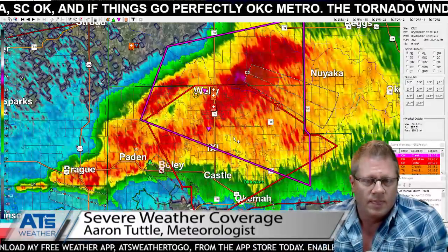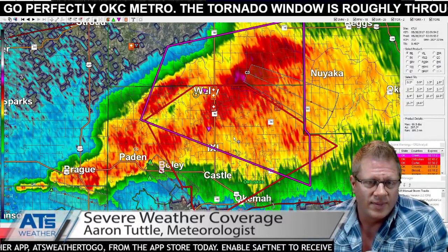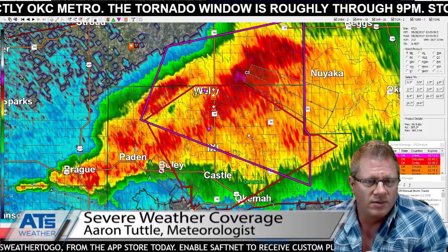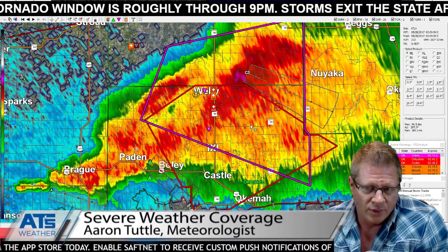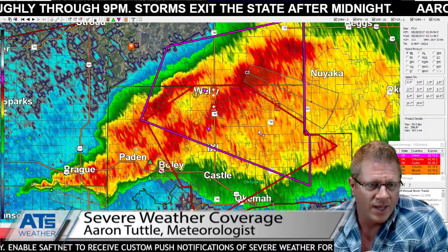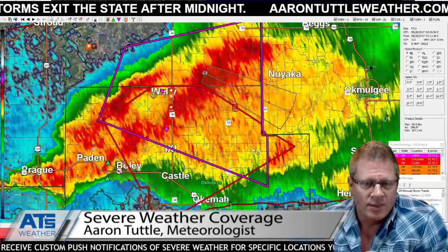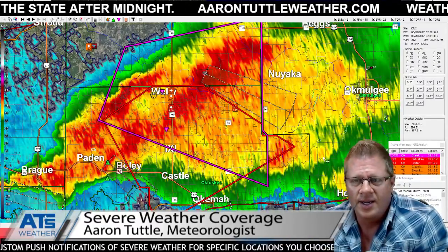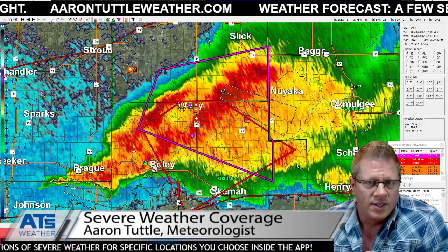So, like I said, never disregard a tornado warning, but I can tell you that the storm that was once capable of it is long gone. It's just a multicellular clustered mess of nonsense with some hail and heavy rain. So that goes for you guys in Okemah, Okfuskee County, Okmulgee, Schulter, Henrietta. So that's kind of the deal there.